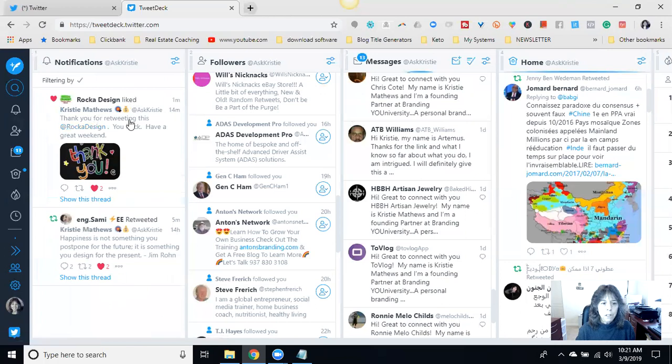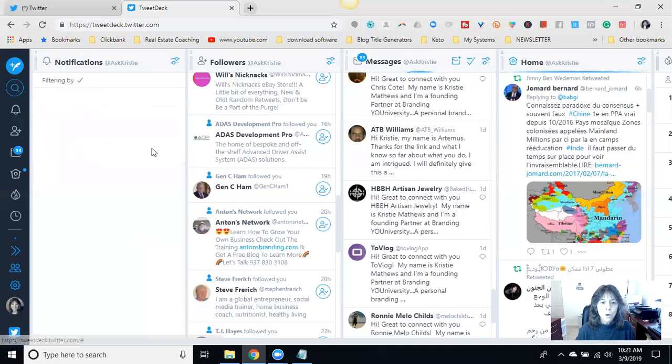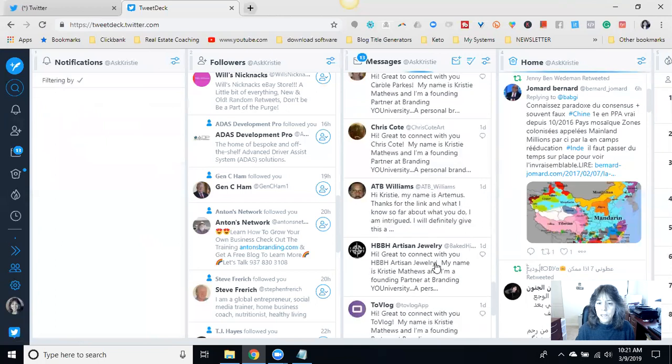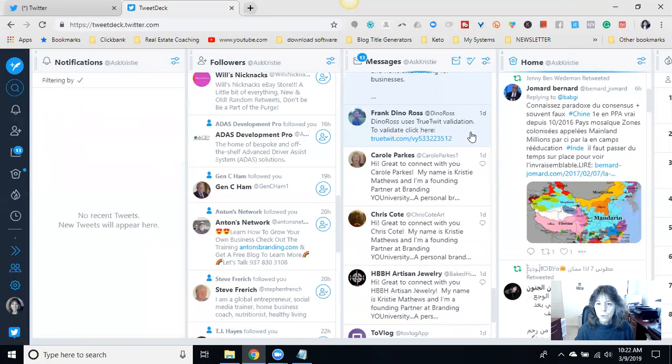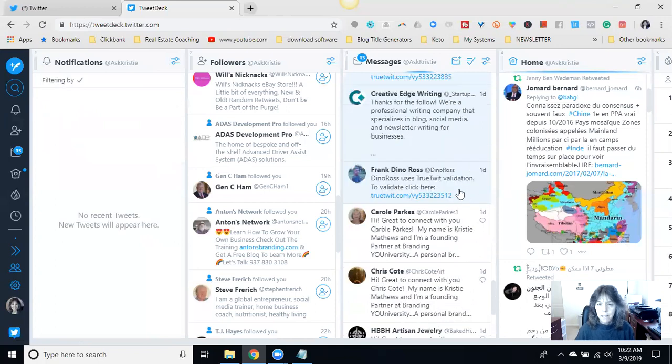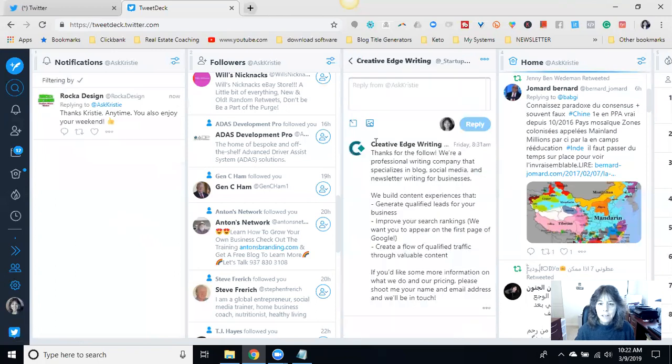Okay, so now I've got all of this cleaned out here. Come back up here and toggle it clear. All right, so as I'm working on my other things here, I can see what work I've already done. If you have this open all day, you can get right on the stuff immediately as it comes up. It's amazing. So let me get up here. True Twit validation, that's just a spamming type of thing. Most people, I think they'll figure it out. Creative Edge writing, thanks for the follow. Okay, this one has a lot of pages. I've run into them before. I'm going to say thank you very much.